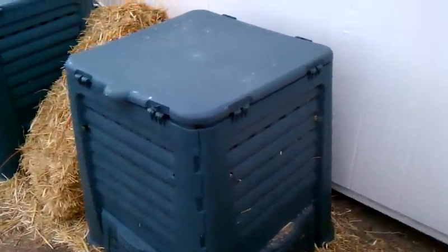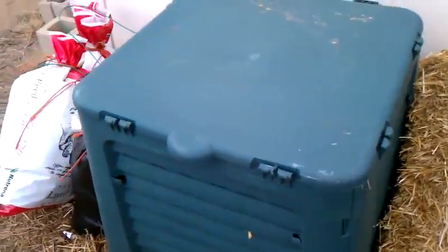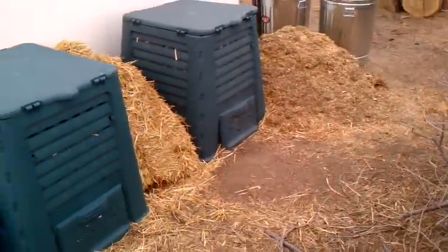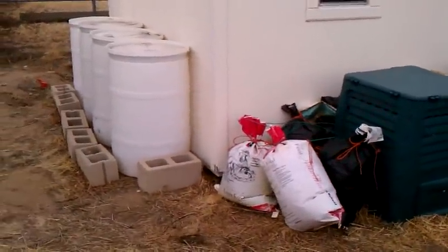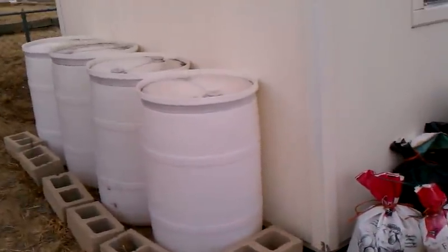Here's my compost system. I'll go ahead and do a separate video specifically talking about the compost and compost system. I've been working with compost for a few years, but now I really have just started to learn the ins and outs of composting, and I'll tell you more about that in a little bit. But here's my shed, and here I've got some water barrels that we're going to be putting to use this year. Right now they're just sitting here doing nothing.